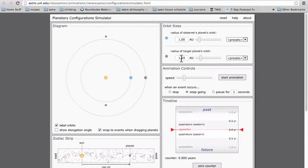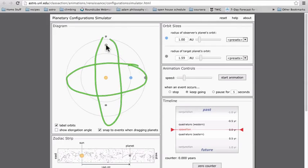Aha. Now, I'm going to try the same thing, except I'm going to set up the ratio of the radii of the two planets to be 1 to 1.59. If you check with Kepler's laws, this will make the ratio of their periods 1 to 2. And we'll see that this changes things considerably. What's going on here, again, during this conjunction, the inner orbit is being stretched out in this direction, while the outer orbit is being stretched out that way.